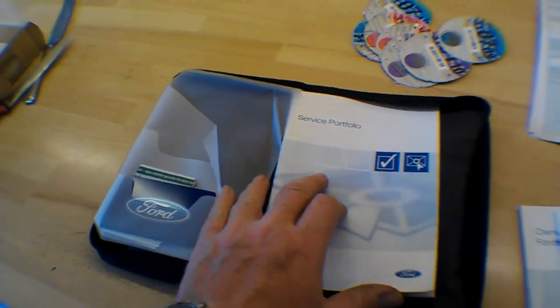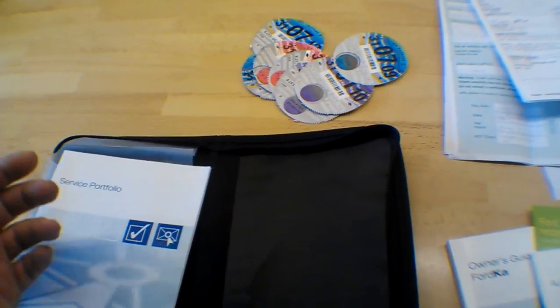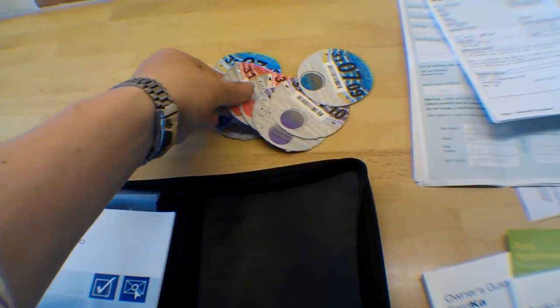The service history is a bit sparse. It's got just a couple of stamps in the service book, both main dealer, one at 13 and one at 17, so probably been looked after, it's just not been stamped up, or cars just generally won't pass their MOTs if they're not serviced, obviously brake pads and discs and things like that.